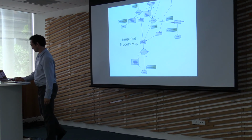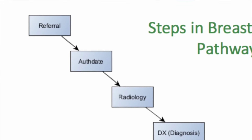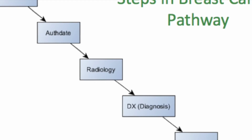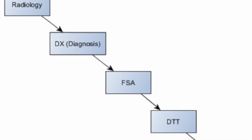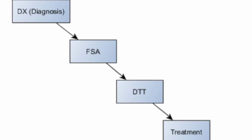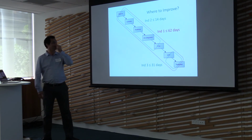So we could simplify that enormous complex flowchart into these steps: referral, authorisation date, which means they've been triaged and are ready to go, radiology, so imaging, diagnosis, first specialist opinion, decision to treat, and then they get treatment. And it had some indicators around this pathway.